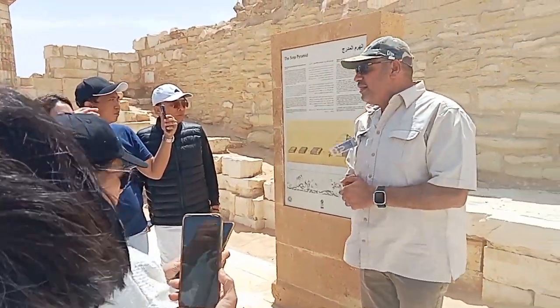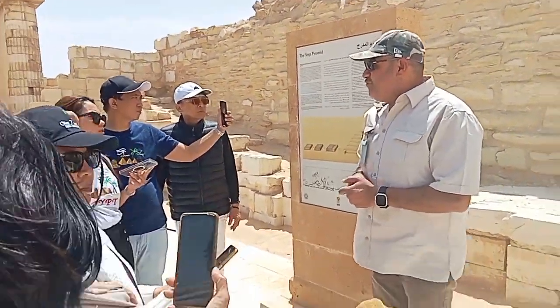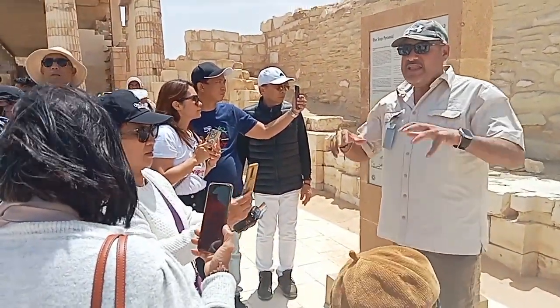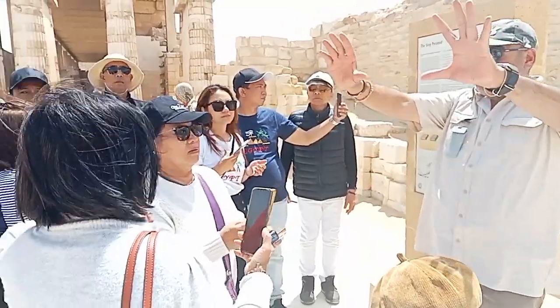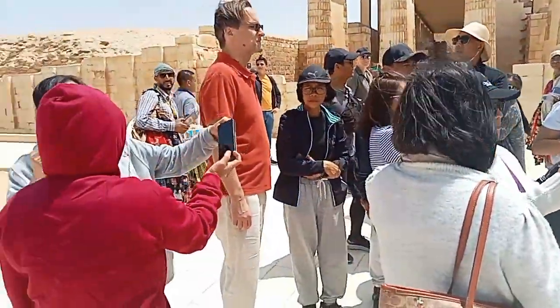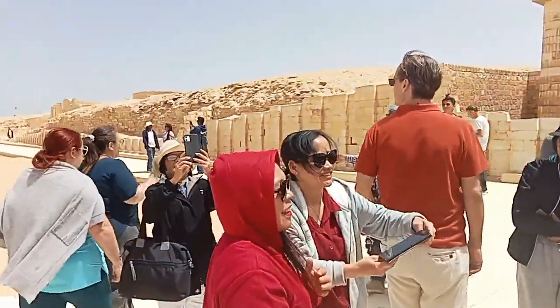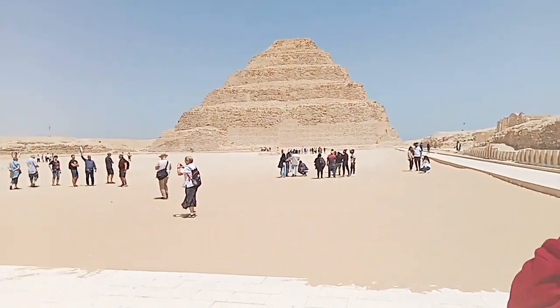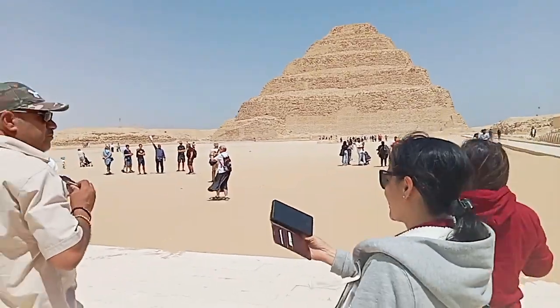And the engineer who made it, as we said before, is Imhotep. He is the engineer who made it. Here is the best location to take a photo with your phone with the whole size of the pyramid. Okay? So if you'd like me to help you with taking a photo, come to this side so we can help you. Ito yung pinakaunang piramide.